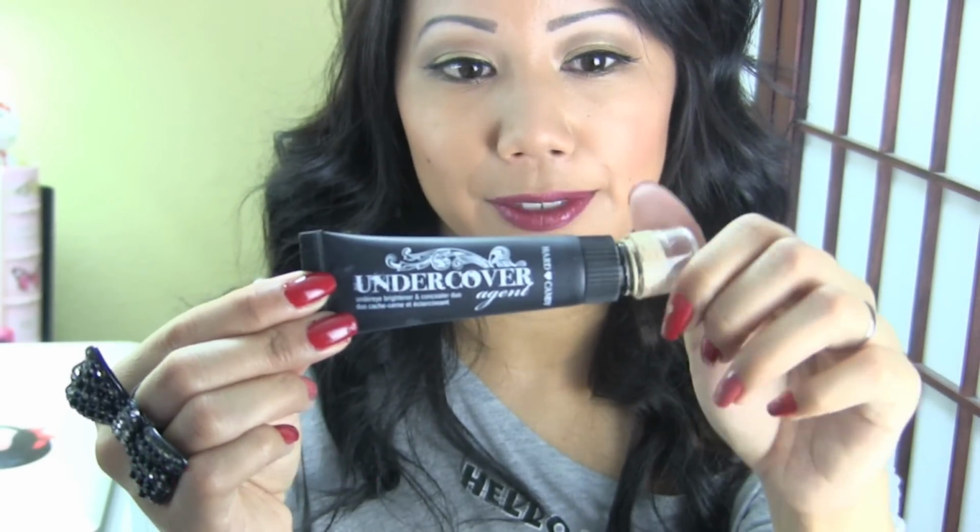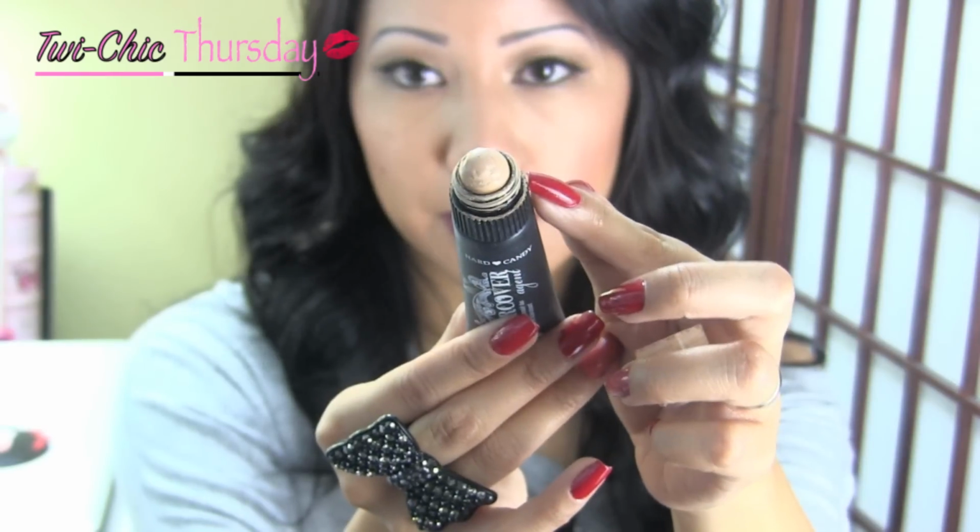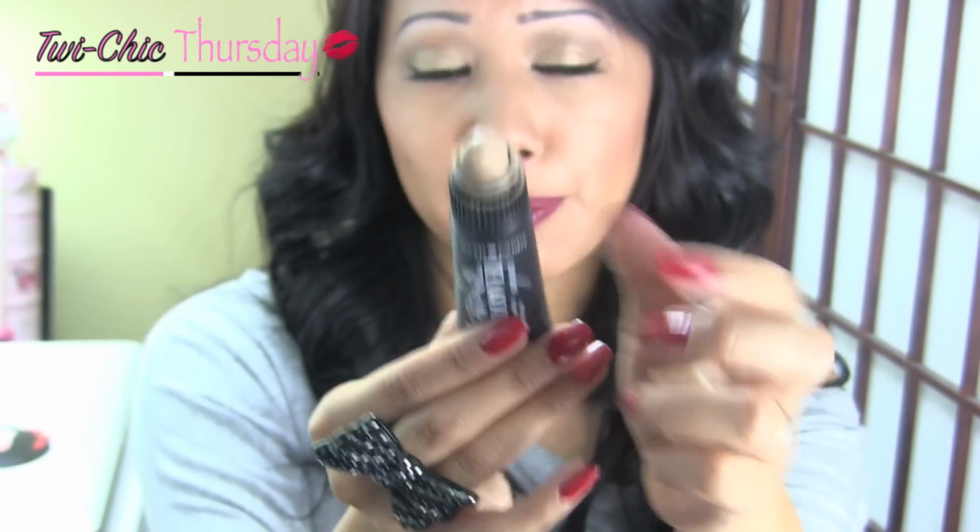To be quite honest with you, I've been using this just to kind of finish up whatever product is left in here. In this tube right here, it has the under eye brightener, which I personally don't even use. I've only used it maybe like twice. Didn't really care much for it. For the concealer up here, you get about 0.48 ounces of product. This is what the product looks like. I would much rather get the Glamoflauge concealer from Hard Candy over this one.